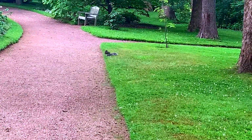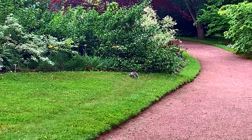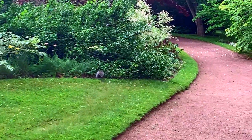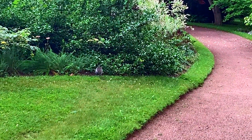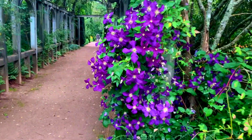Here we can observe some inhabitants of the park, the black squirrels. They are ever present, with very, very fluffy tails. Black squirrels and chipmunks do tend to appear quite often in these parts.